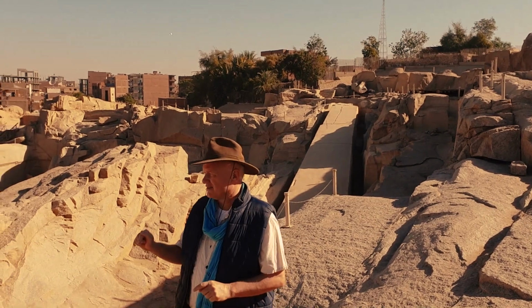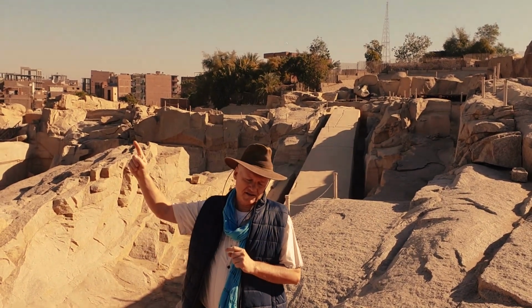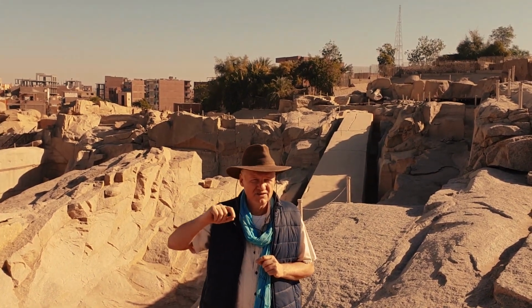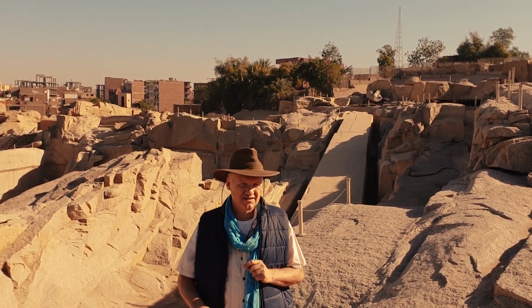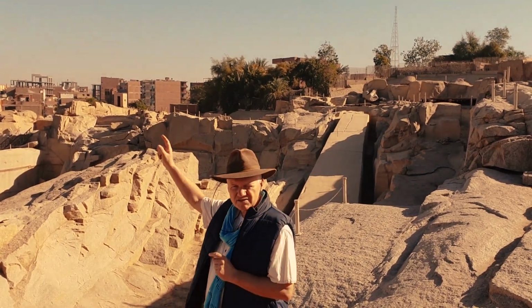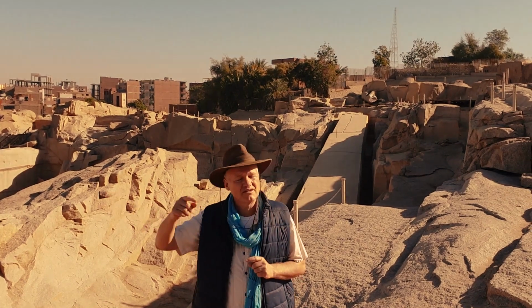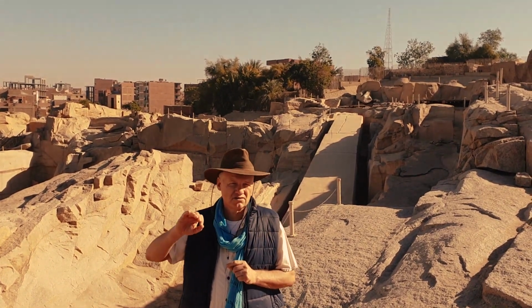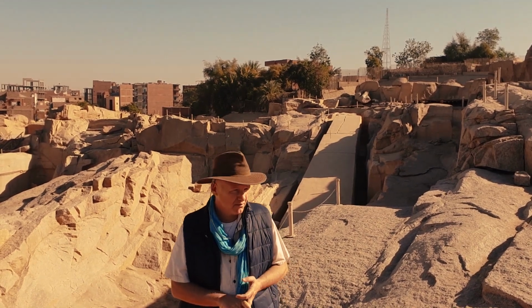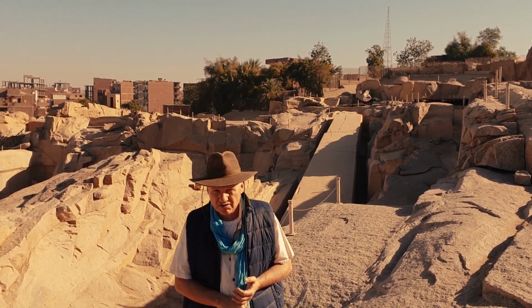Now, from this place, a lot of material went up 900 kilometers. Why? Because there was no other place with such a good quality granite around the Giza. There is a small place in Sinai, there is another one a couple of hundred kilometers from here, but the quality is not so good.